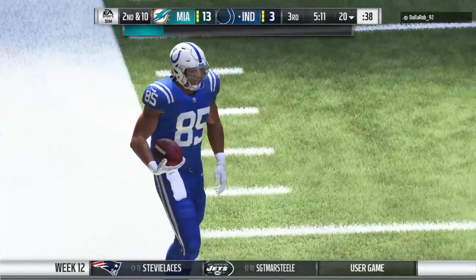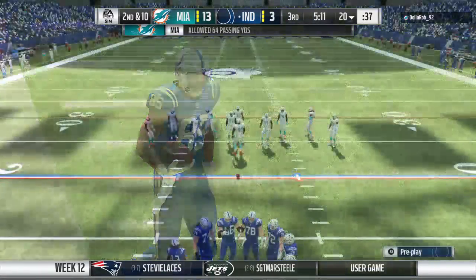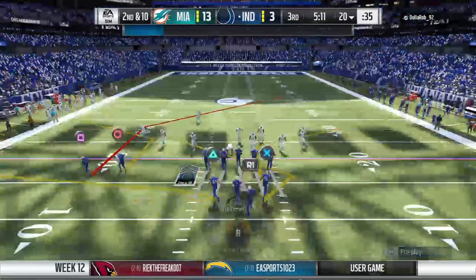They're throwing to start the drive, but that one incomplete. After the incompletion, here's 2nd and 10 from the 20.